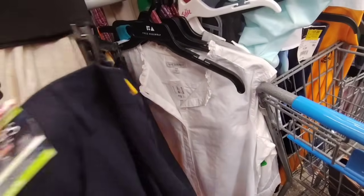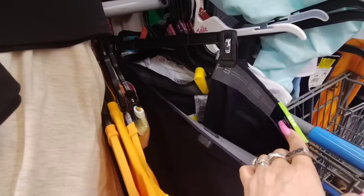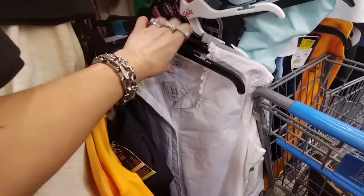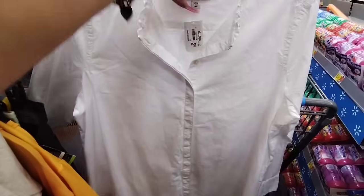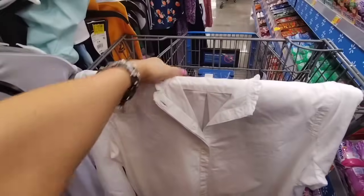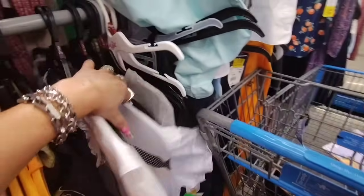Pull-ons. I think these are pull-ons. No, they zip up. These are going to be $11. This is a size 2X by Free Assembly. $5. Oops, $5. That would look cute with those jean shorts I showed you. That'd be an outfit for under $10. That would work.